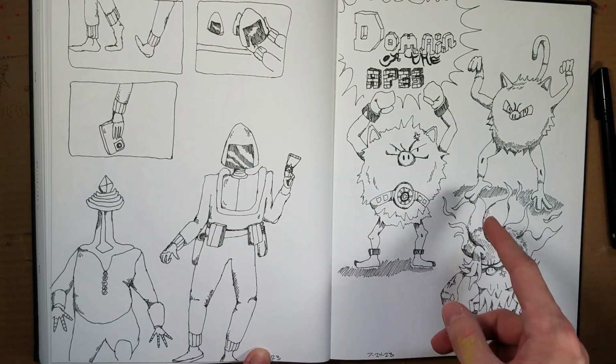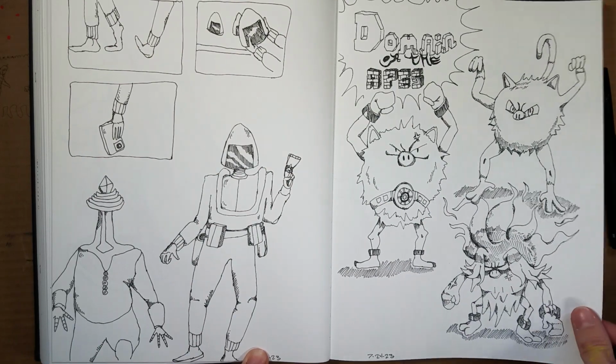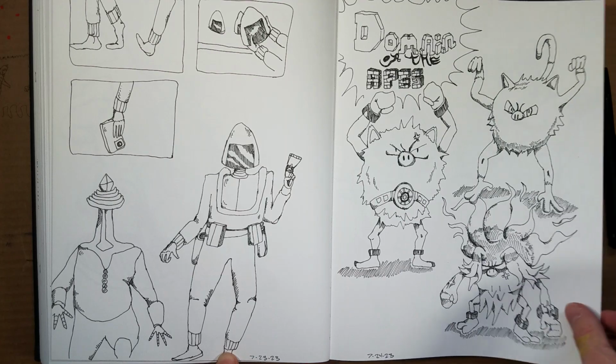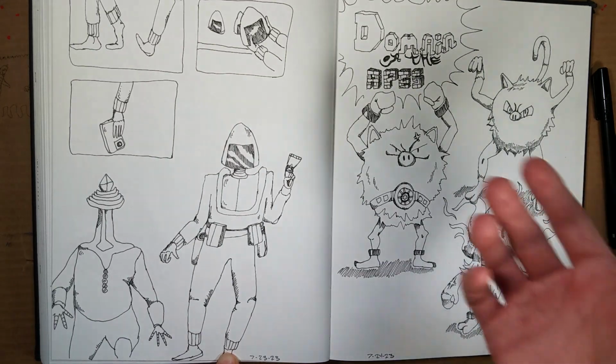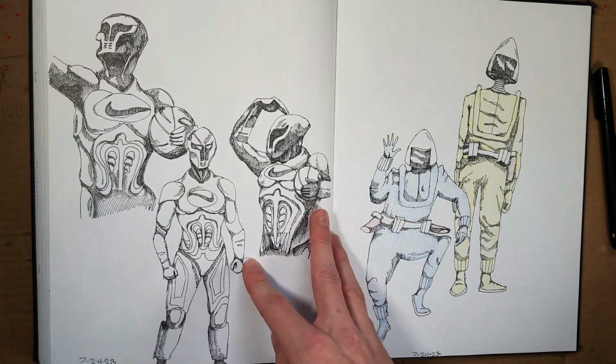See, those are pretty good. Primeape, Mankey. Annihilate is the new evolution. Mankey's one of my favorites because it's some weird little pig monkey, but it'll just beat your ass. He's just an angry monkey.